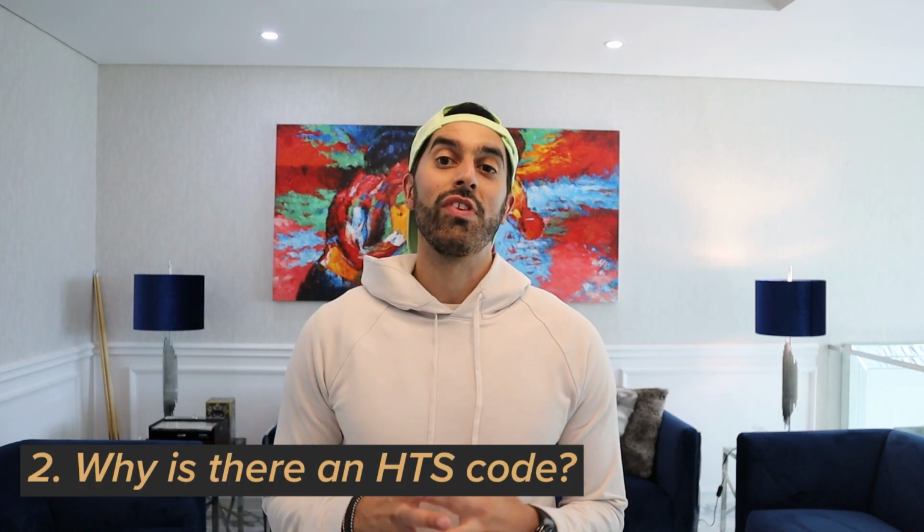Number 2, why is there an HTS code? Well, HTS codes exist to identify how much duty you need to pay on your products when you import them. Now, there's no point trying to figure out why, it's just very political. The government decide how much duty they want to put on a certain product, and that could be because they want to restrict imports coming from a certain country.